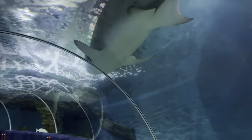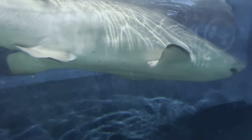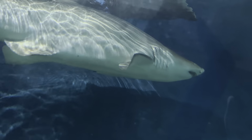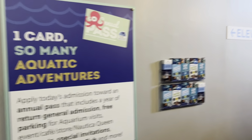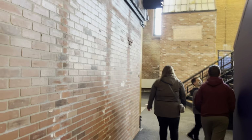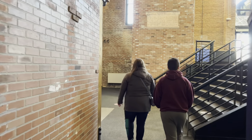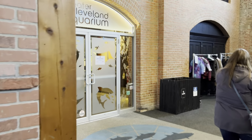I can't tell you if I've ever experienced walking behind a shark before. I'm just following him. One of the unique experiences here at the Cleveland Aquarium. And that's it. When you leave the gift shop, you are back in the powerhouse, right at where we started. There it is.